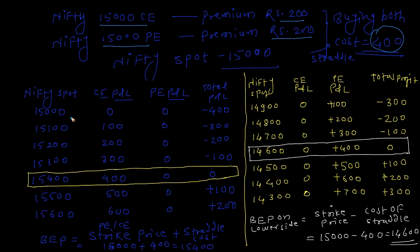Now let's see what happens to our P&L, profit and loss, as the Nifty moves. If the Nifty is at 15,000, my call option's value will be 0 and my put option's value will also be 0, because Nifty's value is 15,000 at the time of maturity. So I'm not getting any benefit from the call option or the put option.